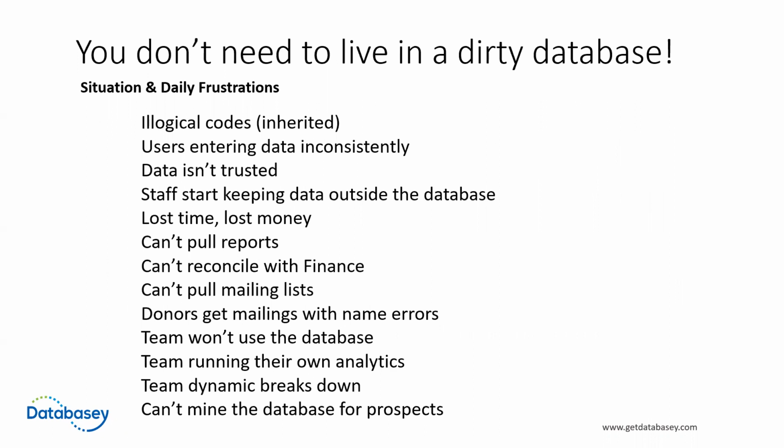You don't have to live in a dirty database. This is a quick and dirty list of what my Databasey colleagues and I hear on a daily basis from our clients all over the country. That they've inherited a database full of illogical codes that nobody knows what they mean, that the database isn't trusted, which means that mailing lists aren't trusted and reporting isn't trusted, or that the team just won't even use the database in the first place. Like they're running their own analytics, they're keeping side-saddled spreadsheets, all of the things that are my worst nightmare.